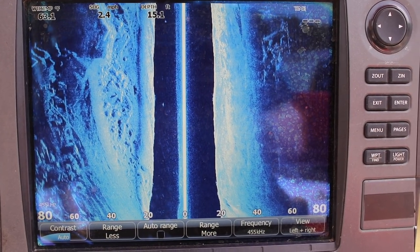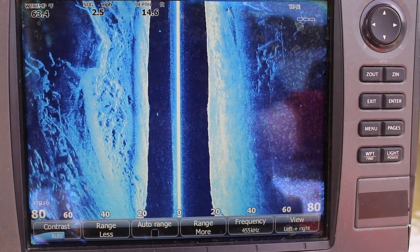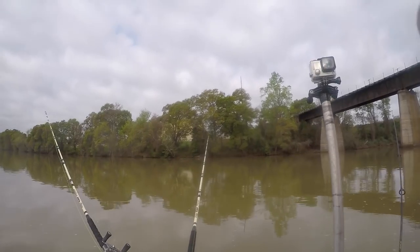As always, flatheads love structure. They love debris, they love trees, they love rock piles, they love anything that holds fish and gives them a place to hide. So wherever you're fishing, whether it be a lake or a river, if you can find some kind of underwater structure, it's a good place to set up for a flathead.